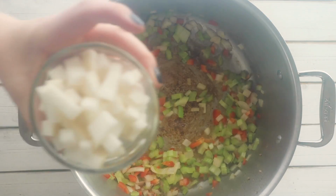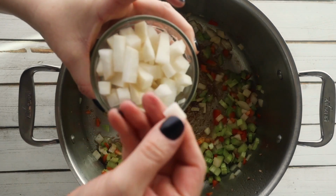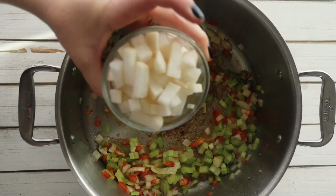Next, we're gonna add back in our ground beef. At this point, if you wanted to add some of that daikon radish, you could do that. Many of the traditional cheeseburger soup recipes actually use potato. They use it more as like a thickener, but if you wanted that potato texture in there, you could add a daikon radish in there, but it's more expensive.